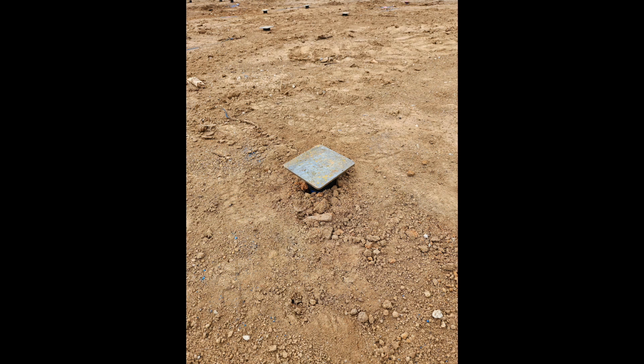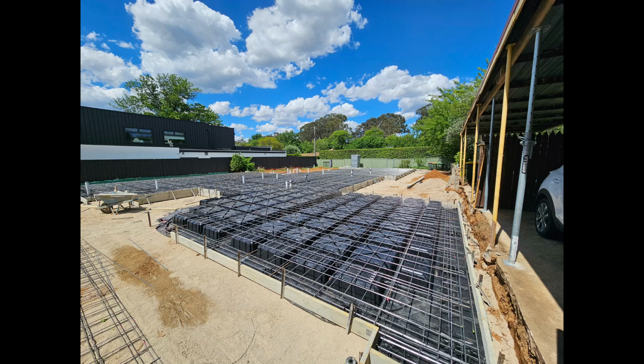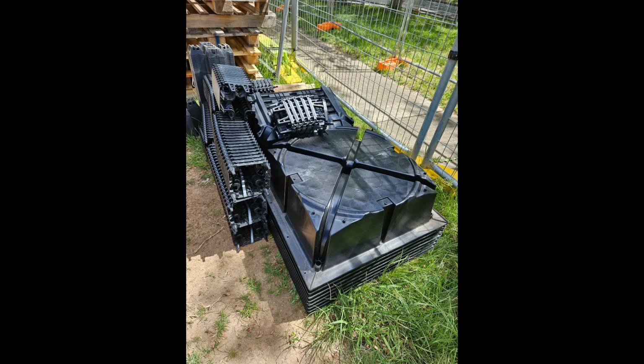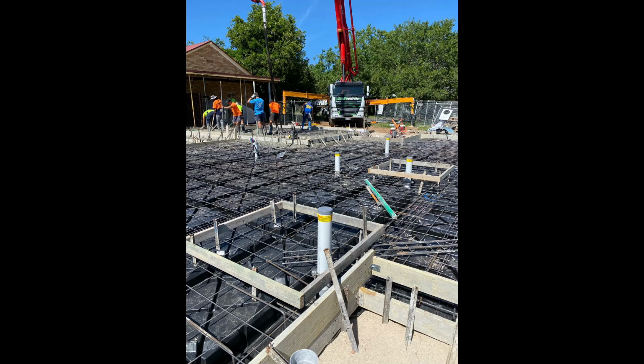Doesn't look like much when it's finished, but the site was left clean, and if it rained, there was no issue with water filling up holes before concrete was poured. We went with a Boxa slab, which is similar to a waffle pod slab, but the main difference is there's no foam. The pods are made of recycled plastic. Here are some images of the slab pour.